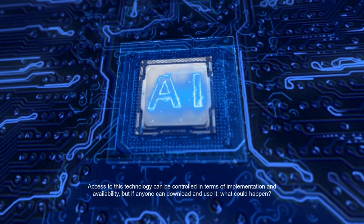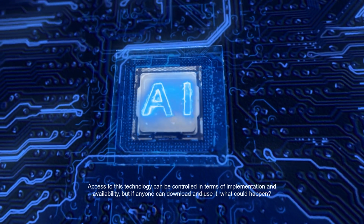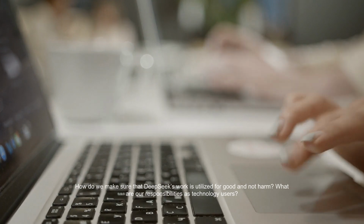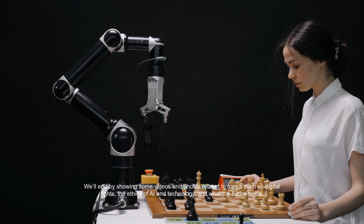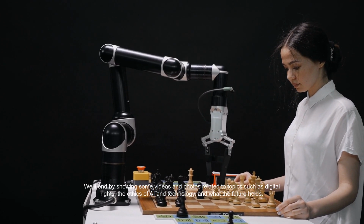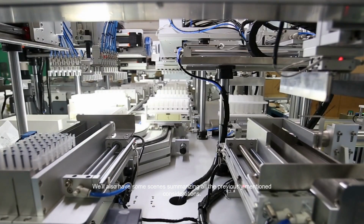Access to this technology can be controlled in terms of implementation and availability, but if anyone can download and use it, what could happen? How do we make sure that DeepSeek's work is utilized for good and not harm? What are our responsibilities as technology users? We'll end by showing some videos and photos related to topics such as digital rights, the ethics of AI and technology, and what the future holds. We'll also have some scenes summarizing all the previously mentioned considerations.